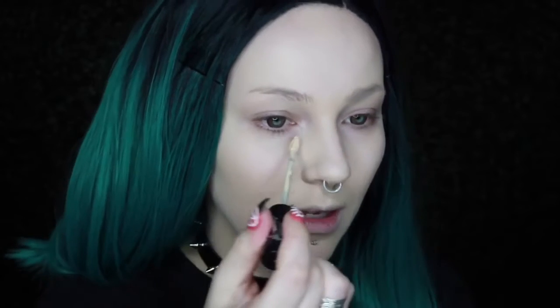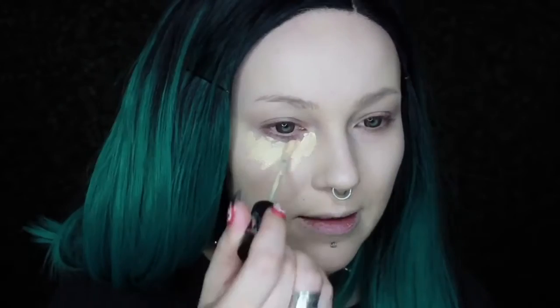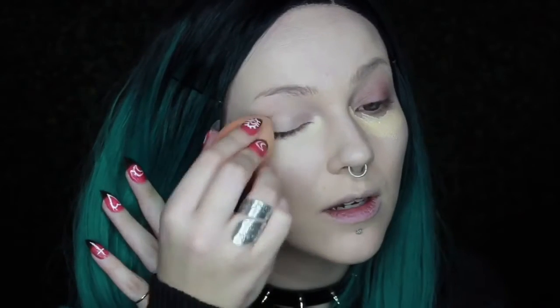Next, I shall conceal with my Lock It Concealer Cream in L7 Warm, just under the old eyeballs. And I'm blending that out with my damp sponge. And bringing some of that extra product over my eyelids, because I'm too lazy for eyeshadow primer. And also just running my sponge over the rest of my face while I'm at it.